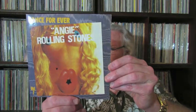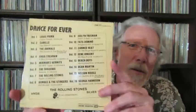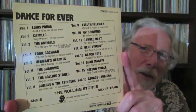From Germany, Sad Day and You Can't Always Get What You Want again. And from a series called Dance Forever, released in France. It's not a Rolling Stones reissue series, but just various artists, and number 7 in the series just happens to be the Rolling Stones' Angie, backed with Silver Train. Get to see what else is in the series on the back here. Number 1 is Louis Prima, Just a Gigolo. Hey, hey, can't be bad.